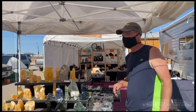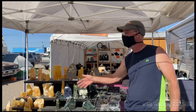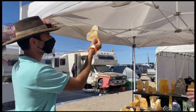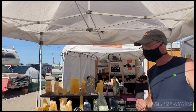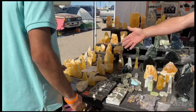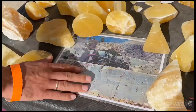So talk more about this calcite. The yellow there, it's just amazing. It's called honeycomb calcite, also known as honey onyx or honey calcite. It comes from the northeast part of Utah in the Uinta Mountains in the Wasatch Range. And it gets its coloration from sulfur and iron and forms in large cracks and crevices. If you look at this picture right in front of you, you can see a bench of the mine where they actually cut it out. I know it may be hard to see on camera, but you can kind of see the bench that they cut out.